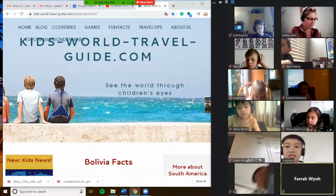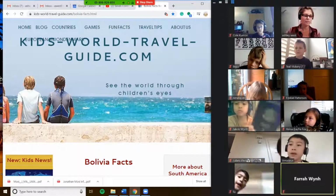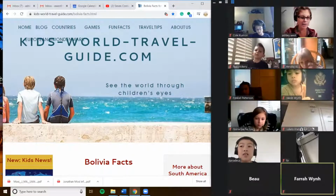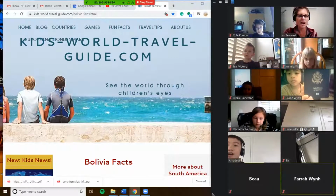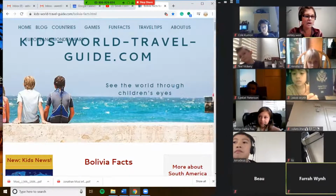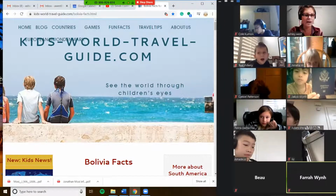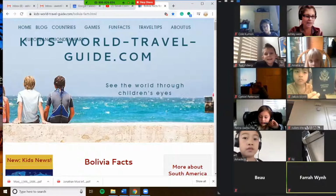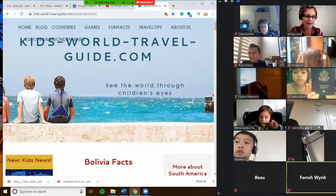My sister's passport, it's green. Oh, why is your sister's passport green? Because she's a Korean. Oh my goodness, that's so cool. I love how we all have different looking passports in our class. We have a New Zealand one, your sister has a Korean one, Jacob is holding up his United States passport.